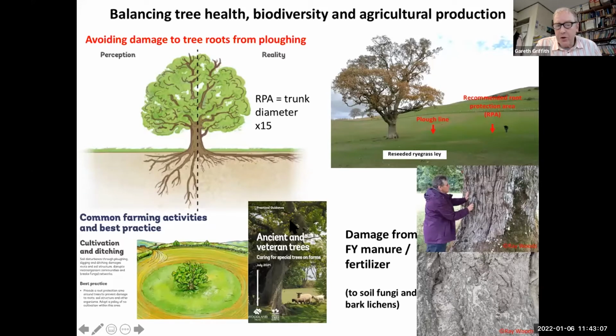Another thing that's also worth being careful about is, if a farmer is fertilizing the ploughed area, to make sure there's no drift of fertilizer or farmyard manure onto the soil area where the roots are, because that will devalue the mycorrhizas of the tree and change the mycorrhizal populations of the tree, which won't be to the benefit of the tree.